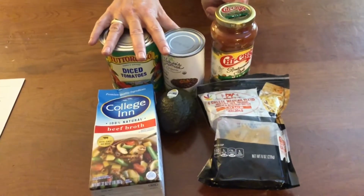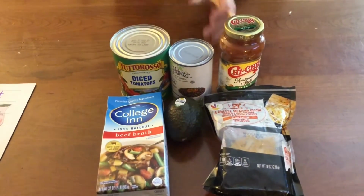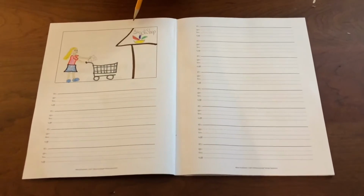These are the ingredients that I bought for my soup. Then I took all of these ingredients, I put them in a pot, and I made soup. Now I have to figure out how to write about it. So I have my writing journal out, and here's where you come in. So here's the first page of my story.